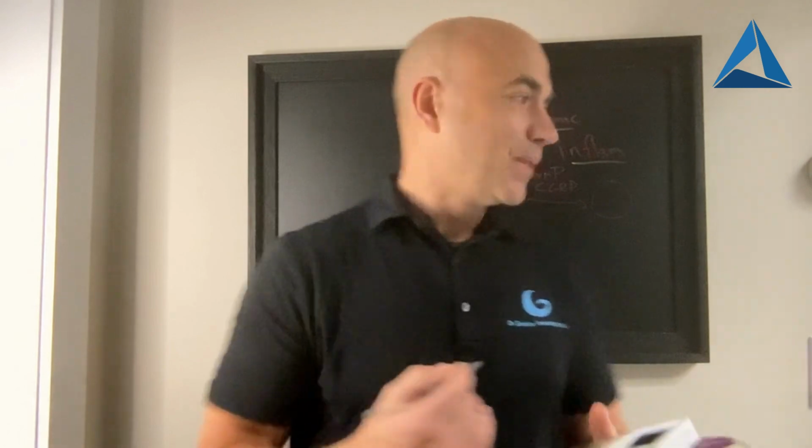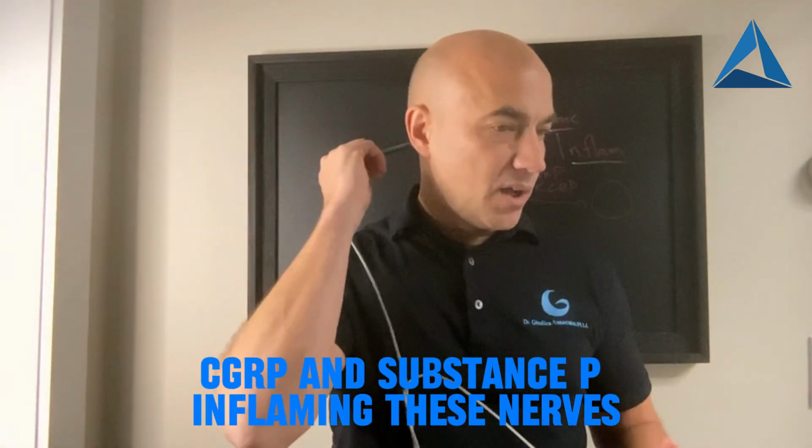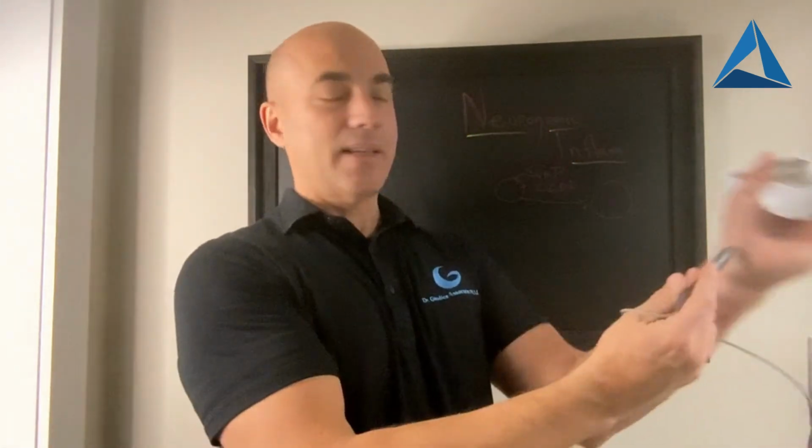For migraine, again, remember we talked before about CGRP and substance P inflaming these nerves. We can get right on those nerves right back here. For radiculopathy as well, whether that's carpal tunnel or radial nerve entrapment or ulnar nerve entrapment, we can get right on those nerves. I realize those aren't small peripheral nerves, but they're treating nerves just the same.